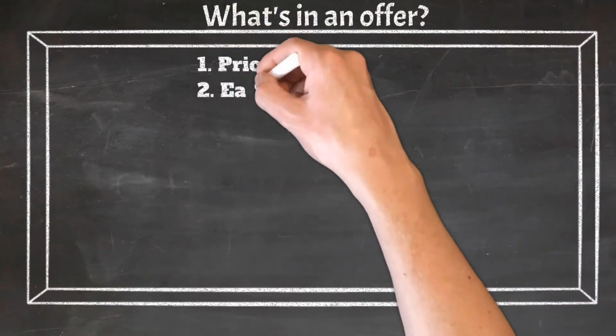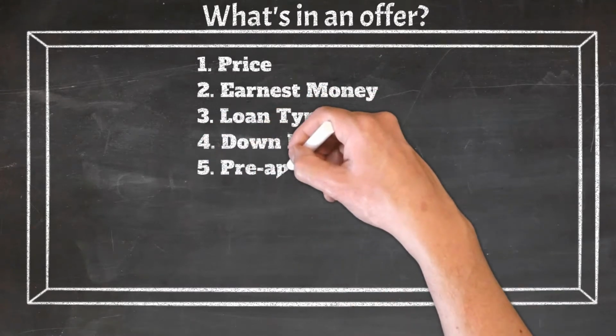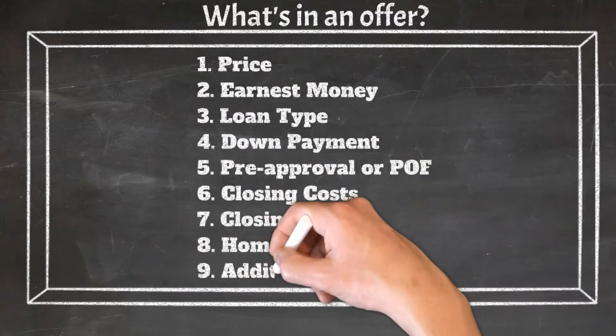As you can see from this form, there's a lot of different parts involved to your offer. So we're going to talk about the best price, your earnest money, loan type, down payment, pre-approval, closing cost, closing date, home inspection, and then the all-important additional provisions section.